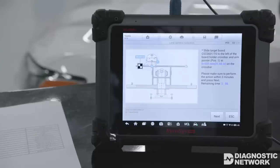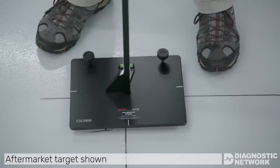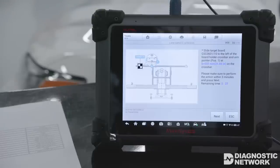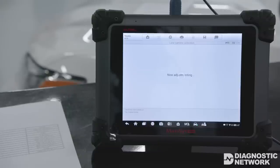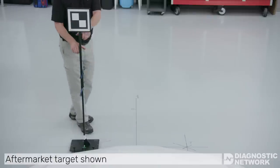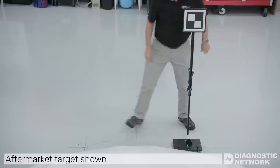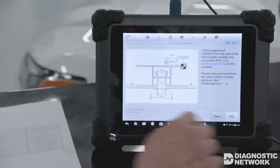Okay. Next thing we want to do is move our target to the left, that 550 millimeters that we measured previously. Okay, we have a total of 3 minutes to position these targets, so it's not a horrible rush. We're going to click on Next, and now we're going to wait for the next prompt. The next prompt says to slide the target all the way to the right, that 550 millimeters from center. And now that that's complete, we'll hit Next.